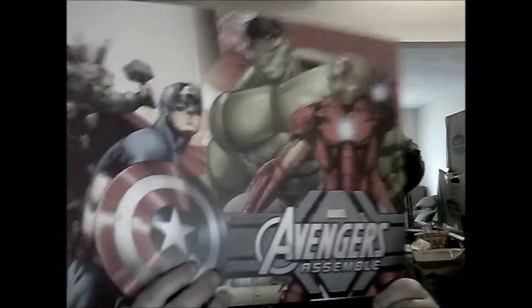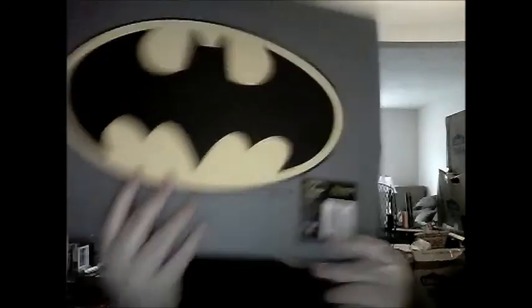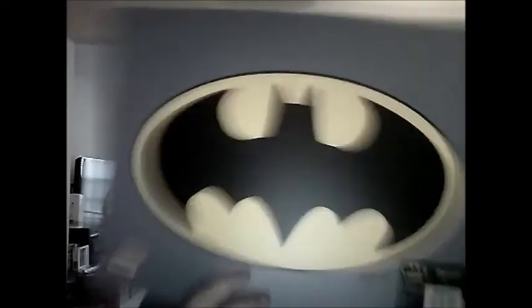So these were on clearance at Target. This one is for downstairs, for Gizmo. Got the Avengers, a little placemat for him. And for upstairs, we got him Batman. So now he's gonna be cool. It was only a dollar for these because they're on clearance. But hey, the cat's a dark knight.